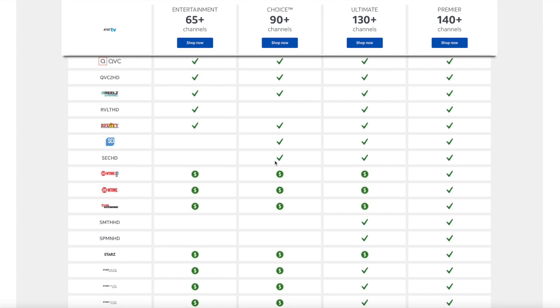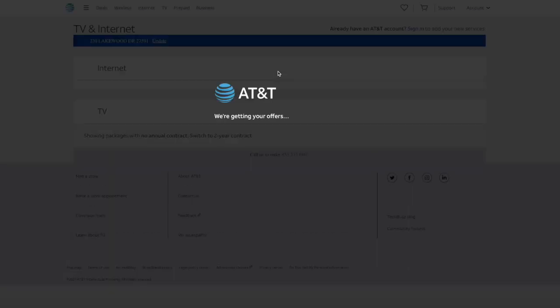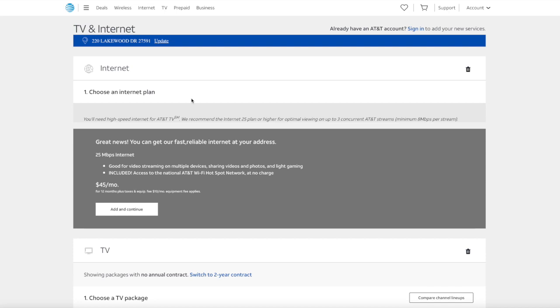Here's another, SEC Network, also not on the basic. In fact, the basic tier doesn't include the ACC Network, the SEC Network, or ESPNU. So sports fans, $84 for you. So let's take another look. Let's look at this pricing here.